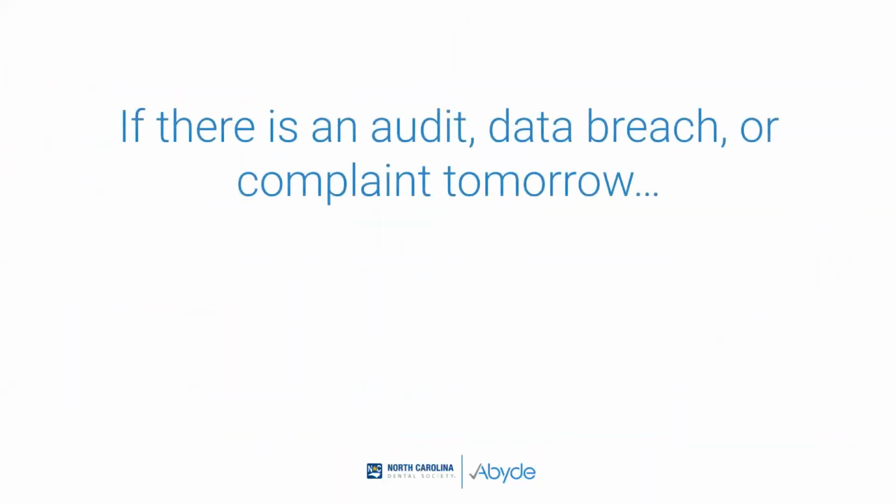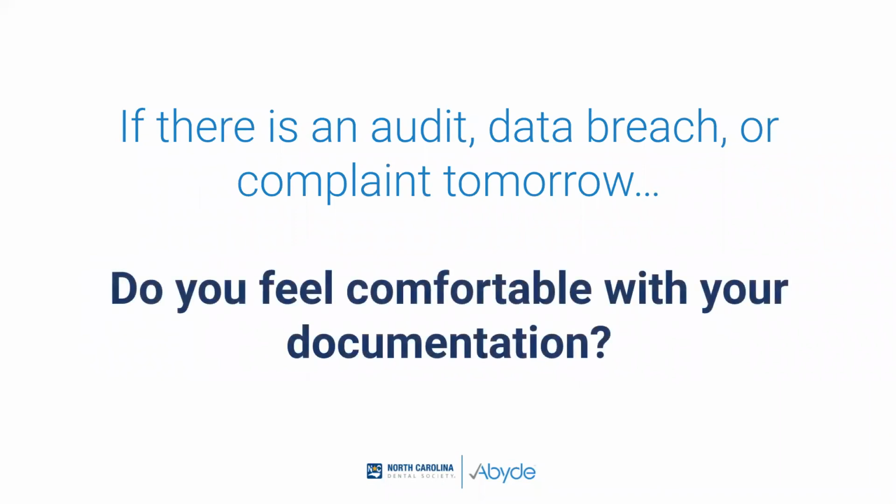If there was an audit or data breach or a patient complaint tomorrow, we want North Carolina Dental Society members to feel comfortable and confident in their documentation, in their ability to pass that audit. We don't want you to hope that you're compliant. We want you to know that you're compliant moving forward. So if some of these areas are a little concerning to you, you're finding yourself pondering, how in the world am I going to maintain all this documentation?